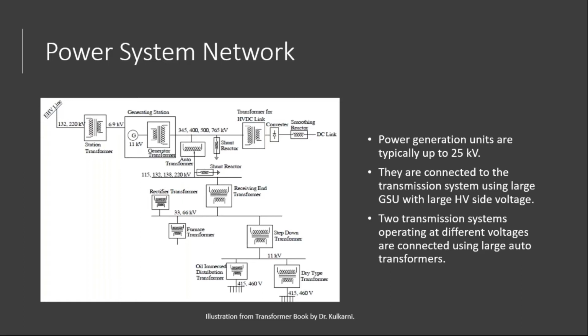Now, at the distribution place where the power is being utilized, we'll have various step-down transformers. Depending on the ratio, customers may opt for auto transformers. They do have some benefits. We'll go through those in detail in the slides.